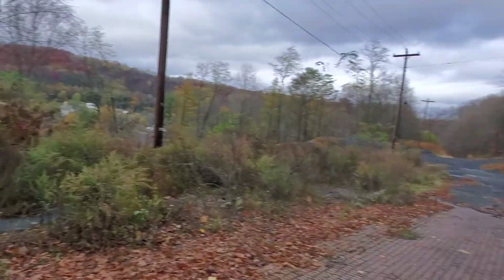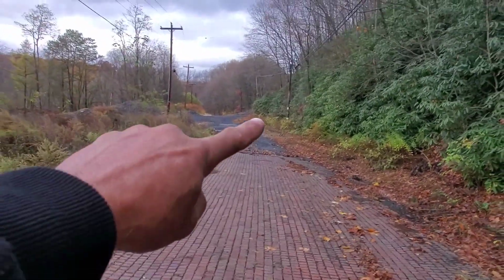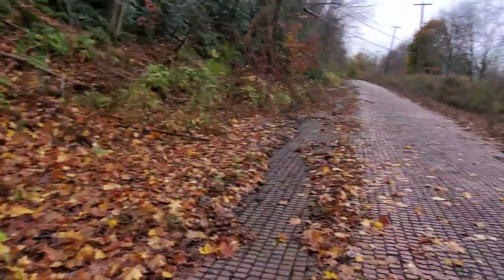And you can see where it begins, right there, down from where that little memorial someone placed for someone. Cool. And this is brick. I never knew this was brick. And there's some neat rock formations along the side here.